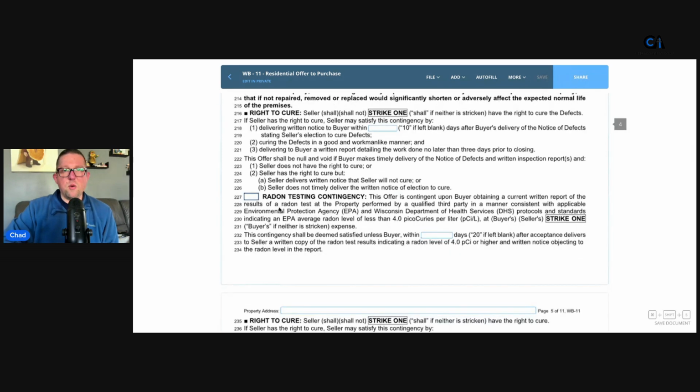Radon testing. If you want to have a radon test, and the house has a basement, you want to check this box here. And then I usually just leave the 20 days on here, because the radon test is usually going to be done at the time of the inspection.